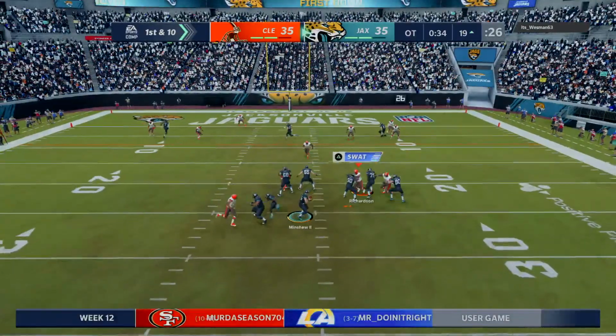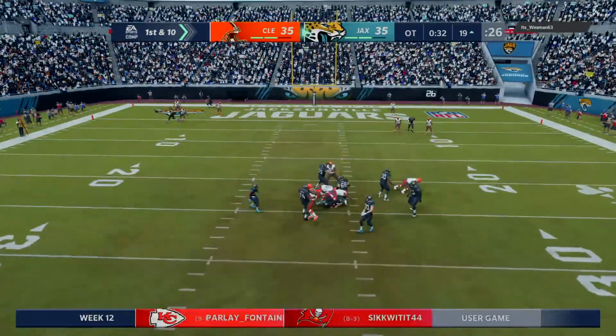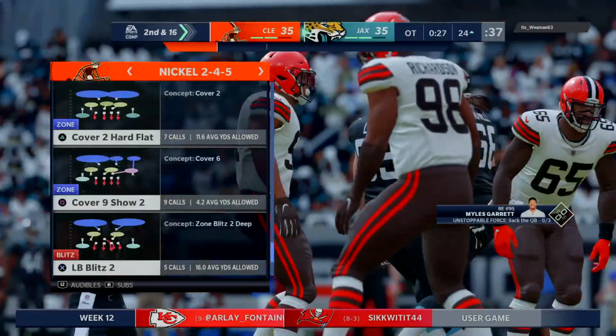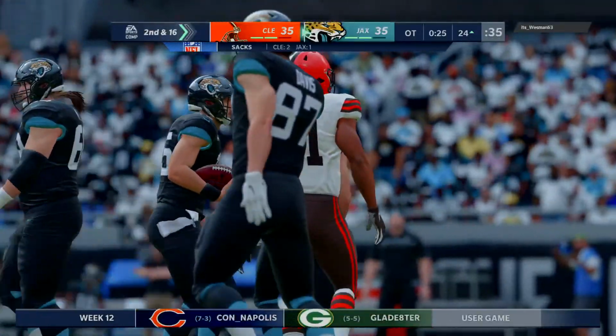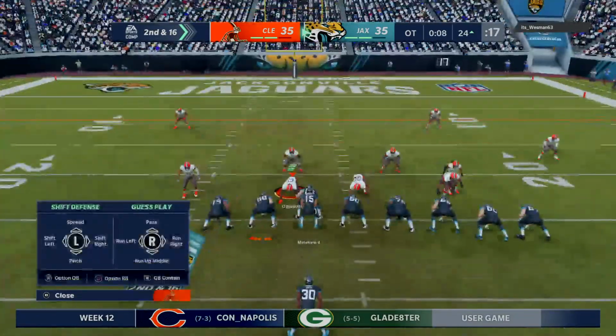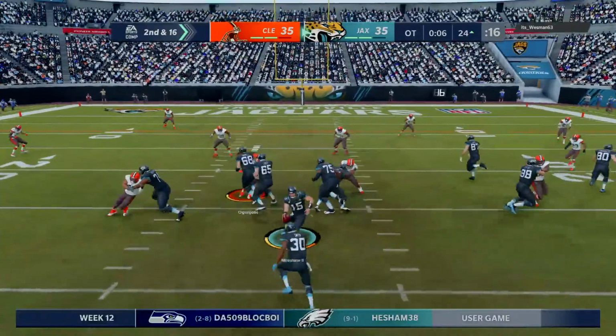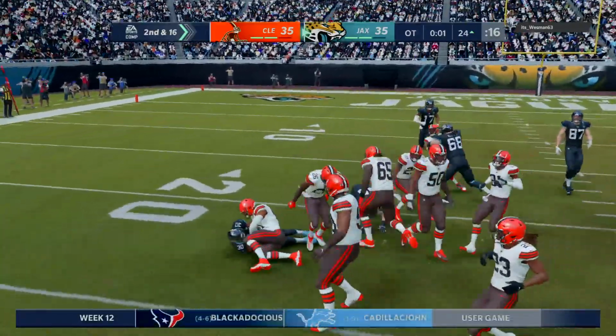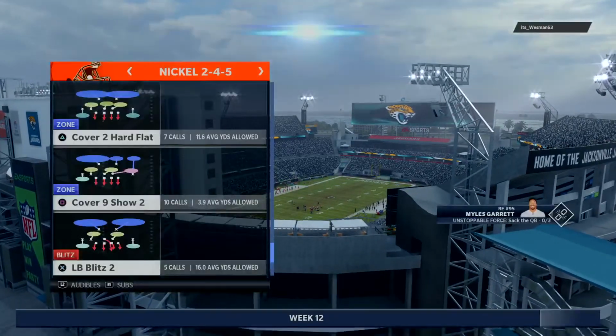From the red zone now, they'll look to throw. And he's going to go down. He's sacked back at the 24. Jabal Sheard. Credit him with a sack, and it goes as a loss of 6. Protection certainly going to need to be a bit better here on 2nd and 16. Here's a give to Smith. And not much. Maybe a yard down to the 23.